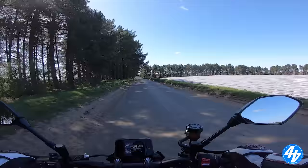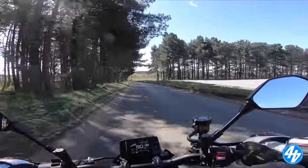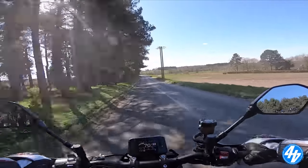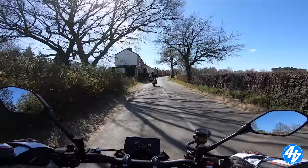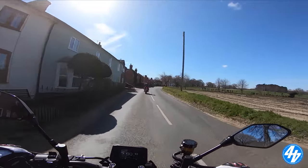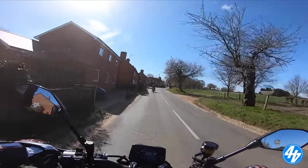And I genuinely could do proper miles on this. It doesn't feel like a budget bike. It feels like a proper nice bike, and sounds awesome too.